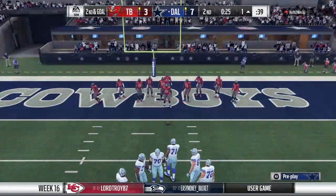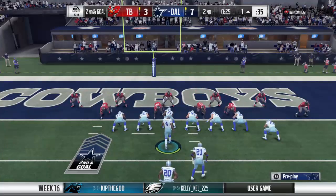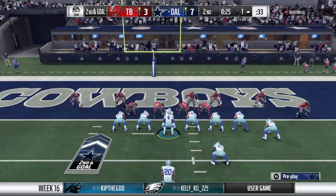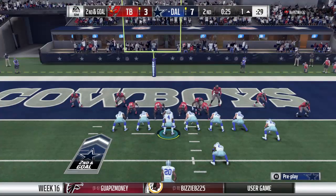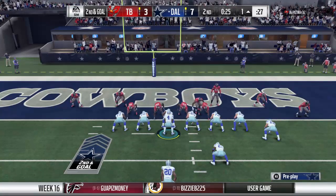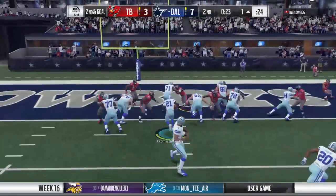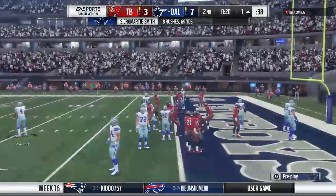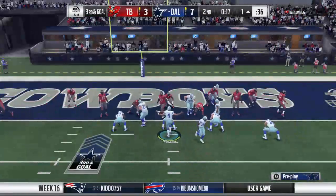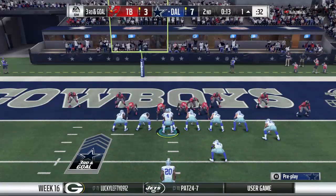And a really long drive here, and it goes on and on. They come up in an offset eye. Second and goal from the 1. And I don't think he got there. No, they stop him right where it all started. No gain on the play there. They're going to need to come up with something better here on 3rd and goal.